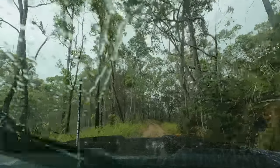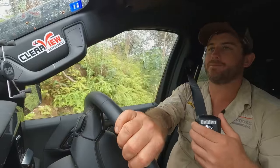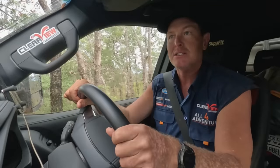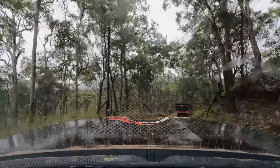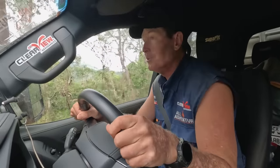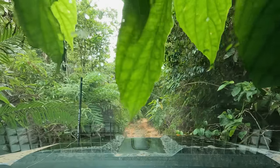Is that rain? It's definitely raining. I don't think there's much rain around, but it might be enough just to make it pretty greasy. Rain will make it very, very interesting. Because even though it's a little bit wet at the moment, it won't take much moisture to turn it into a greasy mess. So we'll see if this rain keeps up or not. I've got clear skies over in that direction. All good for the moment.